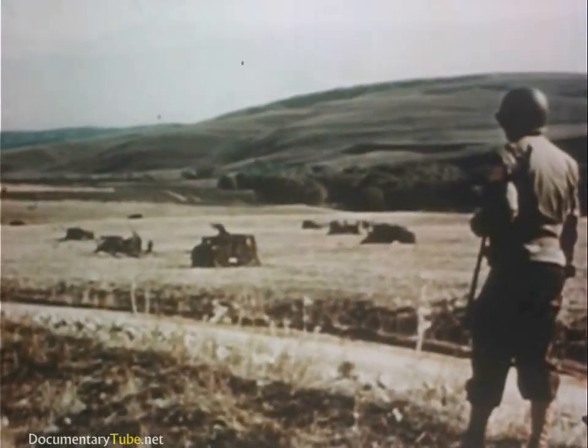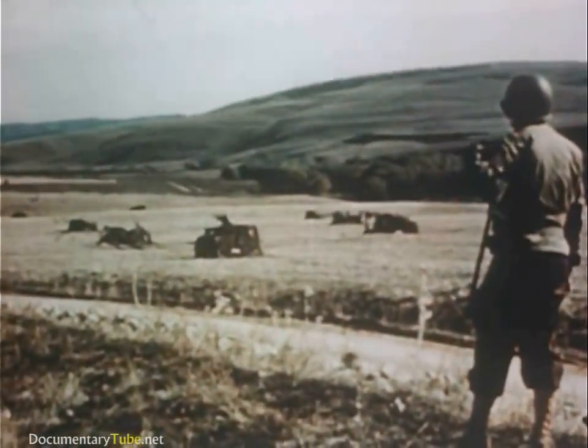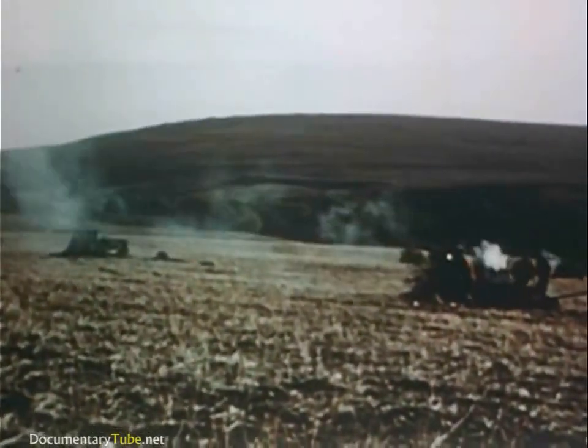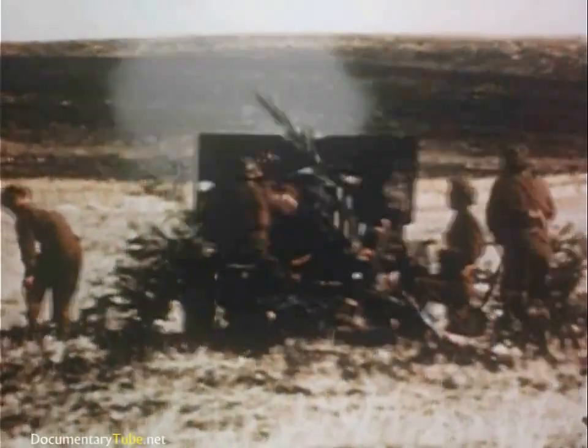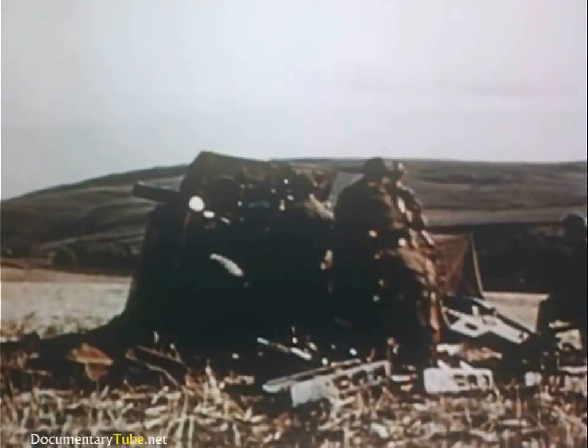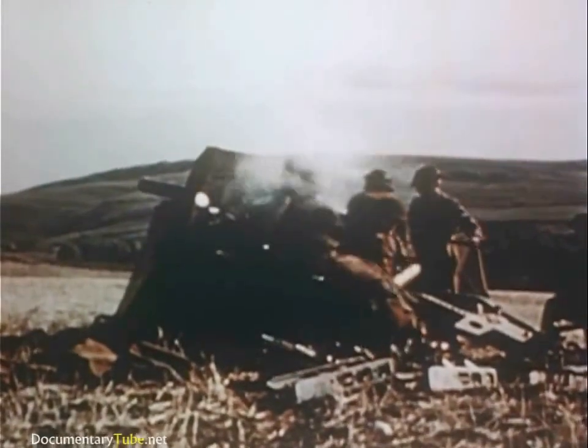The convoy leaves Algeria and crosses the Tunisian frontier. Enemy activity has been sighted over the hill to the left of the picture. British 25-pounders open up. Battery commander corrects the range. Black smoke indicates a hit on a supply dump or an enemy ammunition carrier.